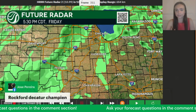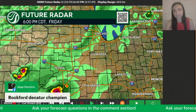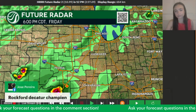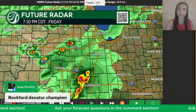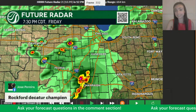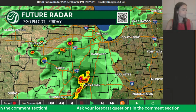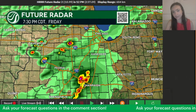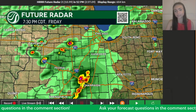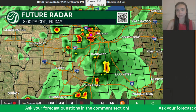However, here's tomorrow afternoon. There you go. Okay, there's your storms right there. Very isolated. Not everyone's getting storms. This model, I think this is the HRRR, we call it the HER, is taking storms right into Champaign. So you may get a good chance in Champaign. There's a little isolated one farther up to the north, closer to Decatur. It's going to be isolated. Not everyone getting storms tomorrow in Illinois.